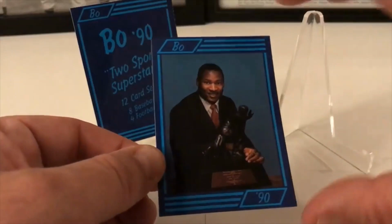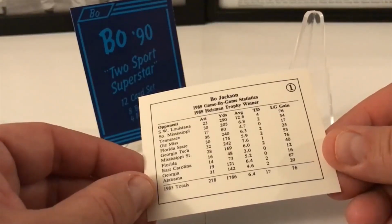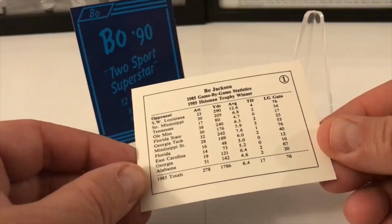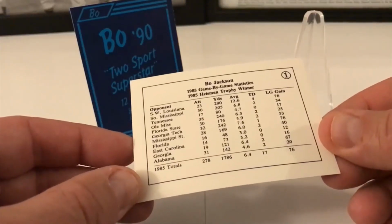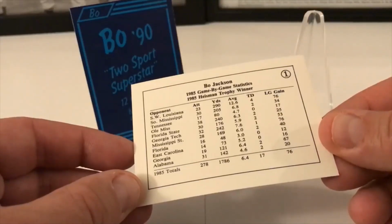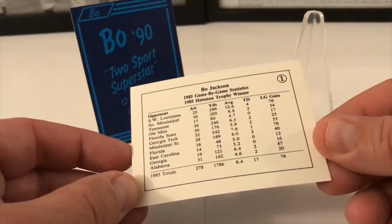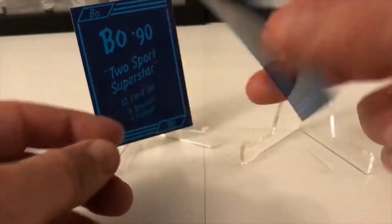So here's Bo with his Heisman Trophy right there that he won when he was with Auburn. And so there you go. Then you've got his 85 game-by-game statistics. It's 85 Heisman Trophy winner year, and then you can see how many yards he gained that whole season in 1985. He had 278 attempts rushing, 1,786 yards, averaging 6.4 yards per carry, 17 TDs, and his longest was 76 yards. That's card number 1.